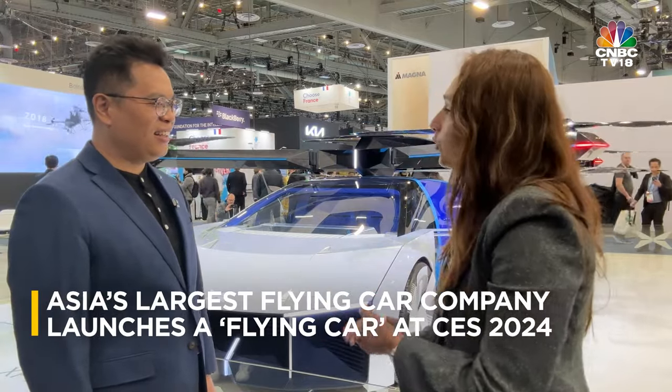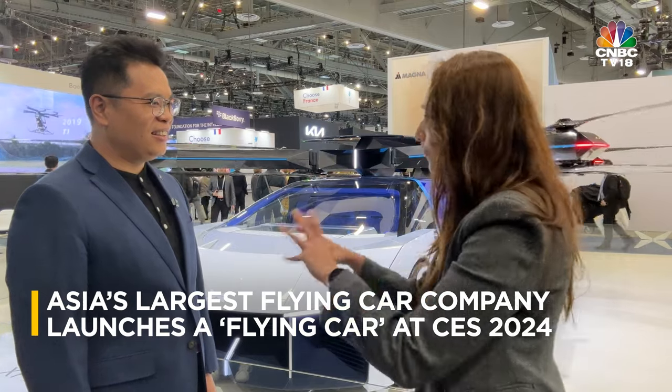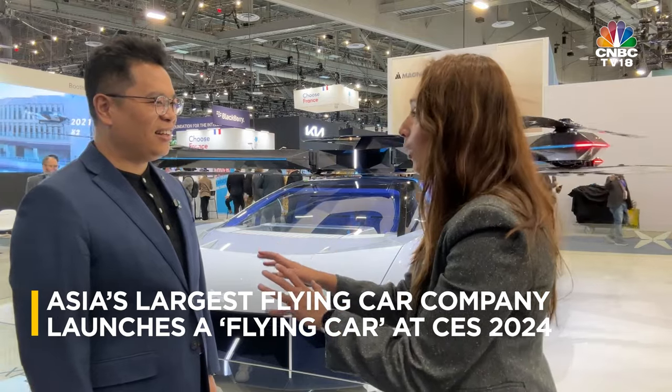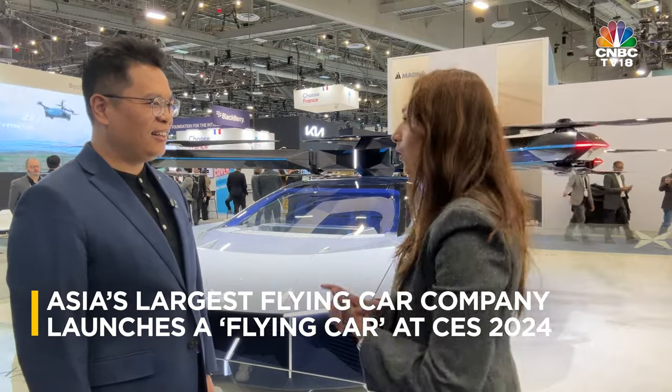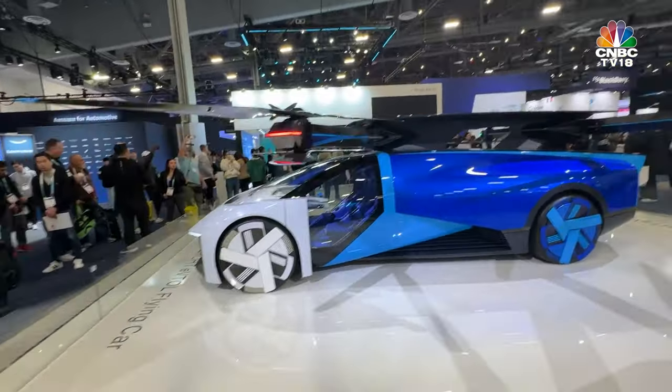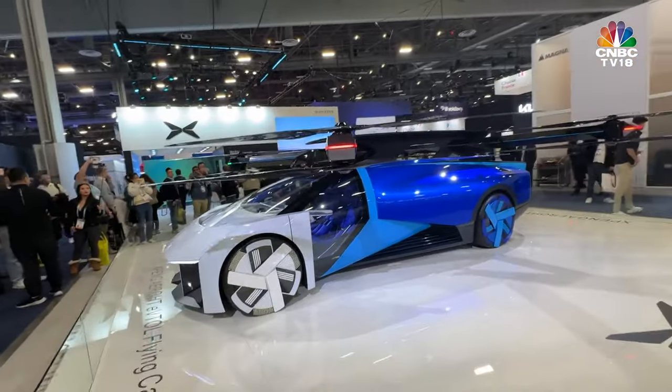And also, you are beginning with the mass production of another vehicle, which is a flying car, in 2025. So I'm going to speak to you about those plans as well, but let's speak about your concept car right here. Yeah, this is our prototype one, and you can see it is very, very cool.